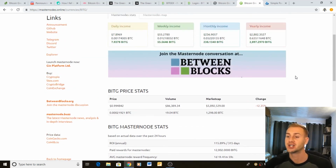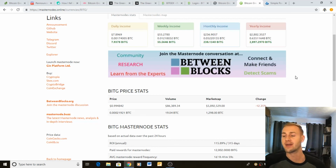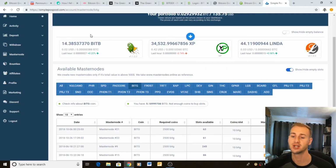Alternatively, rather than cashing out, what I'd probably do is just build towards owning a second masternode. That way you've bought one and got one for free, and then I'd probably sell off the rewards. If you can't obviously afford to buy a full masternode, 2,500 coins, there's always the potential to use a shared pool.